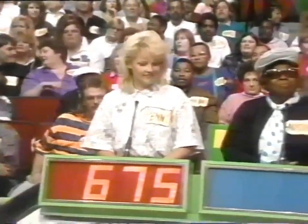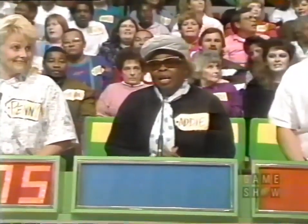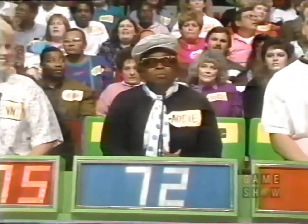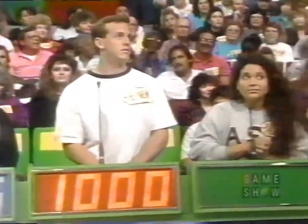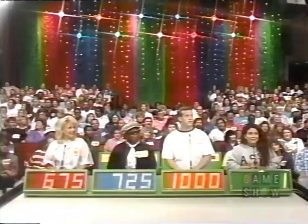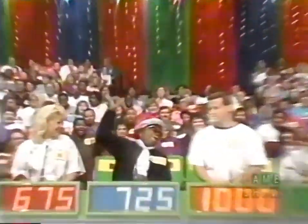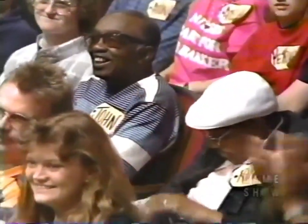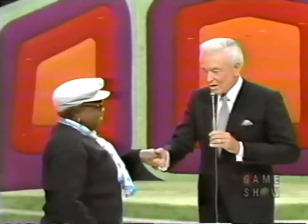$675. She bids $675, and Addie says $725. $725. What do you think, Stephen? $1,000. $1,000. All right, Allison. $1. $1. The actual retail price of the luggage is $740. Addie is a winner. And I want Addie up on this stage with me. Here we are, Addie.